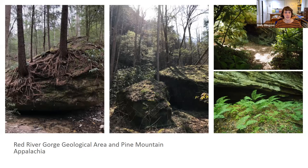Some of my favorite areas in the Appalachian Plateau are the Red River Gorge geological area. These are actually hemlock trees on a rock along a stream where there are amazing spring ephemerals. Plants growing on top of these large rock deposits, and then caves and cliffs on Pine Mountain in southeastern Kentucky.